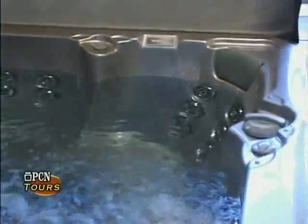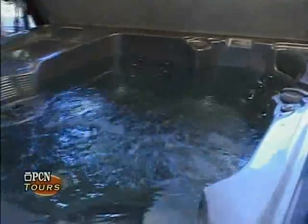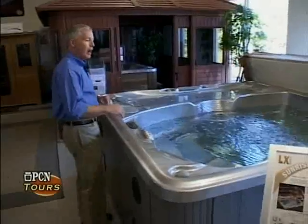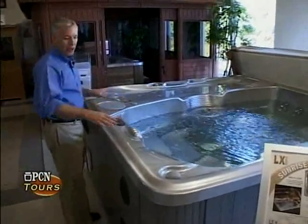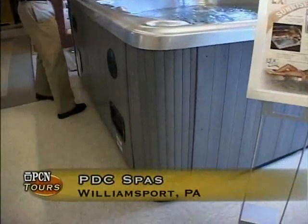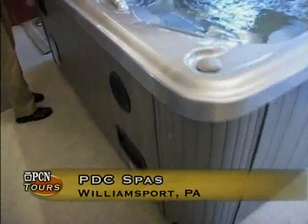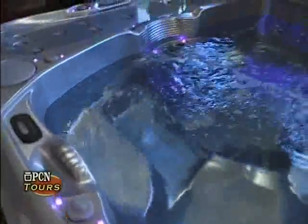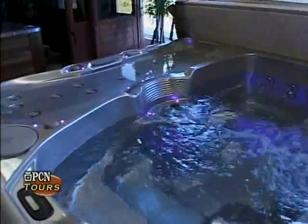So the main parts of the spa, of course, start with the shell, and that's the part here that you see that holds water. Okay? Once we have the shell, then we set it in a cabinet like this. We start to add accessories. This particular spa has a lighting system, has a stereo system. We can add TVs, so there are a lot of things we can do with the spa to make it really a backyard oasis experience for people.